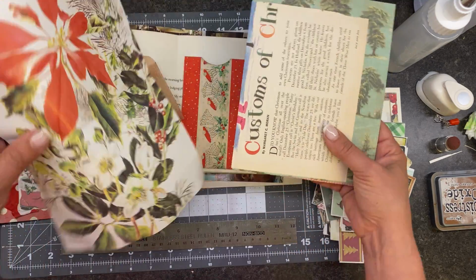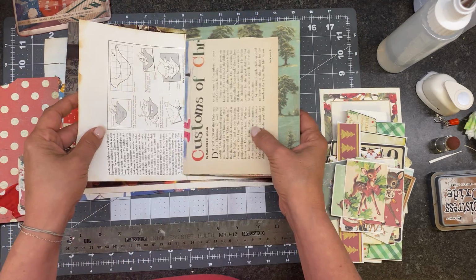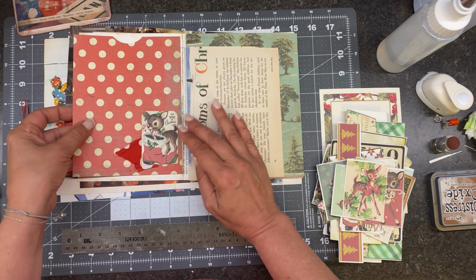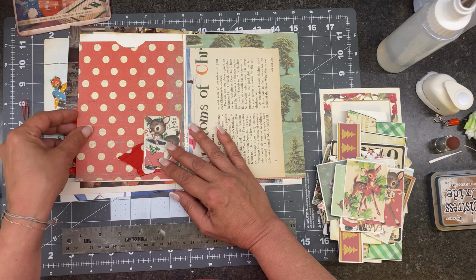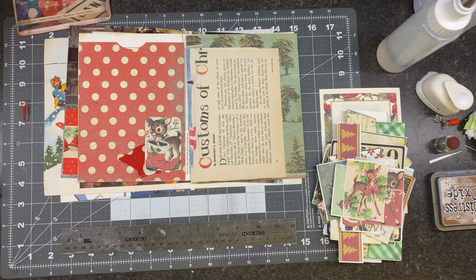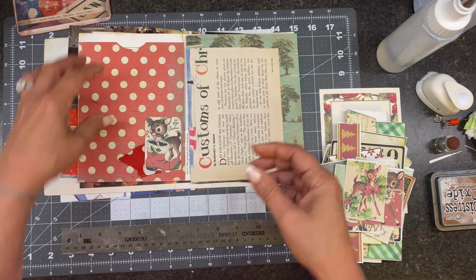I was like, I'm losing my mind. I know it went this way. Lord have mercy. Okay, let's put this in here. I'm going to look one more time for that double pocket. Hold, please. Double pocket. Come on. Come to mama. I know. I had it. It's disappeared.